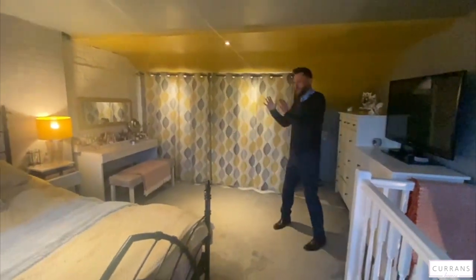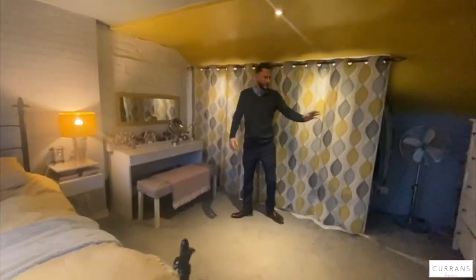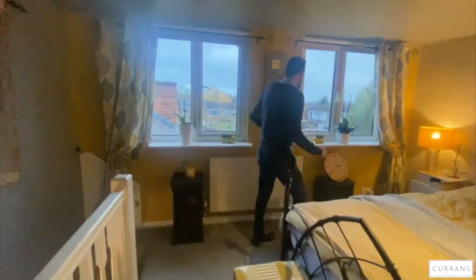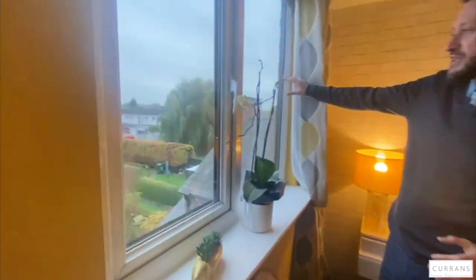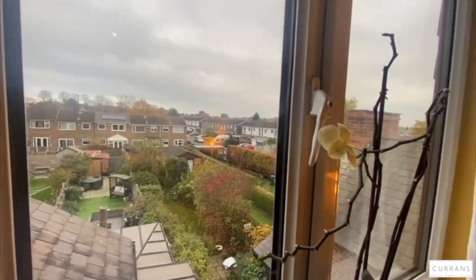And there's room for a king-size bed with plenty of room here for a vanity unit desk. There's room here for drawers. It's a really, really sizable room. And out back, we've got 2 nice large windows overlooking the gardens. And I'll give you a bit of an overview as to what could be done. When you look outside, you can see some of the neighbours have got garages, carports, and additional parking where we've got the ancillary area.